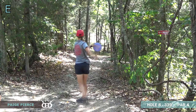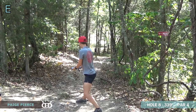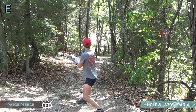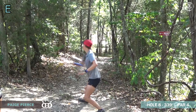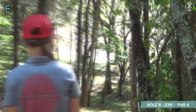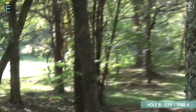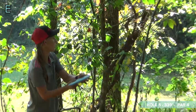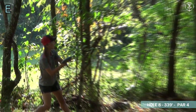Unfortunately, it gets kicked down early as well. We've got Paige here going to the backhand. And it looks like she has executed perfectly. Oh my goodness, she got up and down from there. So you can see Paige here with the longest drive.